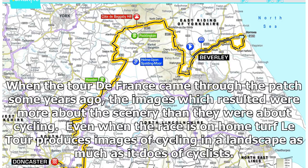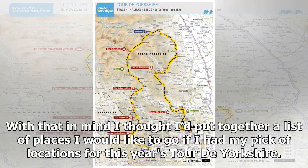When the Tour de France came through the area some years ago, the images which resulted were more about the scenery than they were about cycling. Even when the race is on home turf, Le Tour produces images of cycling in a landscape as much as it does of cyclists. With that in mind, I thought I'd put together a list of places I would like to go if I had my pick of locations for this year's Tour de Yorkshire.